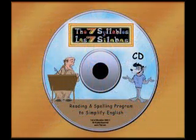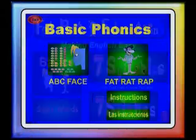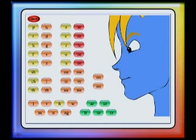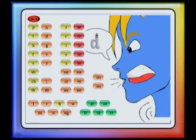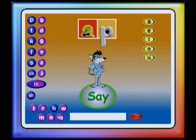The 7-syllable CD is a digital version of the workbook. A student can review this on their own, or could even teach themselves the entire program just using this CD. The basic CD is for those students who still need to establish a foundation in the basics of phonics. On the ABC face, they can see the mouth movements behind each of the letter sounds. In the Fat Rat Rap game, they learn to sequence the letters, the foundation to phonics.